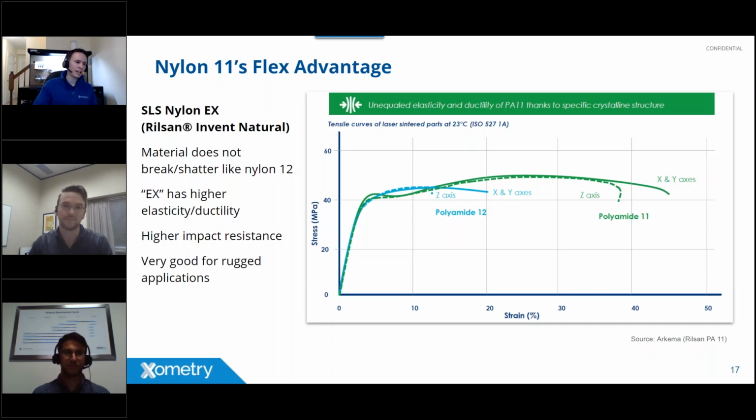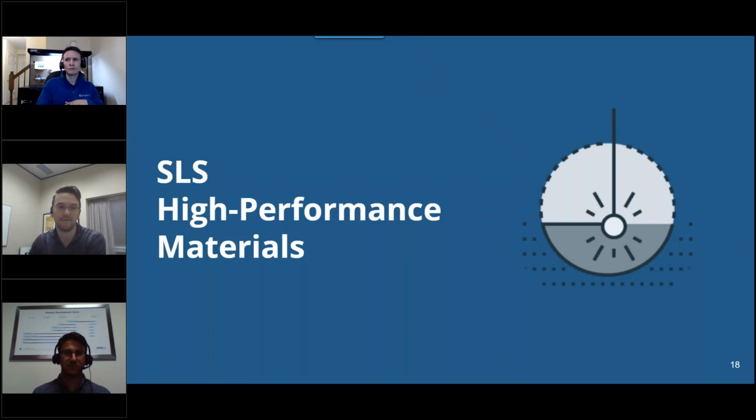The actual brand of it is Rilsan Invent Natural. It's through Arkema, which is, by the way, where I got this awesome data from. And yeah, it's just a fantastic material. And as Lewis mentioned, it's really good when you're moving to the step of production where you want something with reliability and maybe a little extra performance, a little extra ruggedness to it. Yeah, absolutely. It's our most utilized production material, and for a good reason.